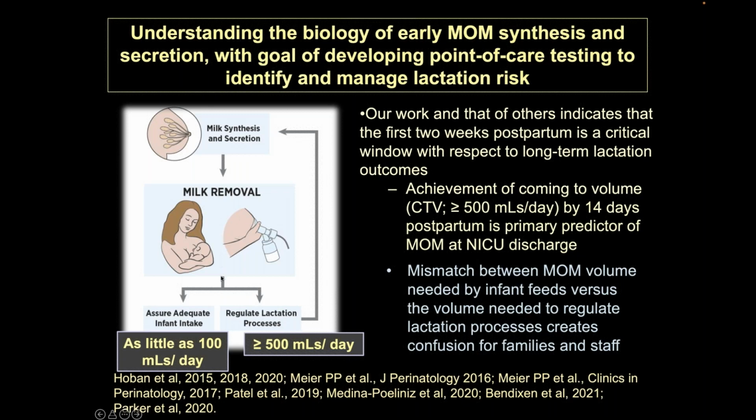Now, if we're talking about the pump, and not a baby who's breastfeeding, this is where we get into this mismatch, because milk removal has two purposes from a physiologic point of view. It assures adequate intake of the infant, but it's also critical for regulating lactation processes. So the breast is only going to make milk if the milk is removed, as we've learned about supply and demand. And this first 2-week critical period is that time that it's so important.